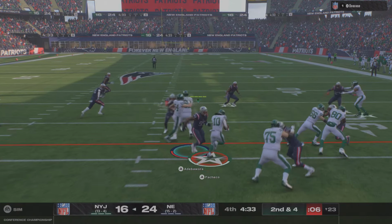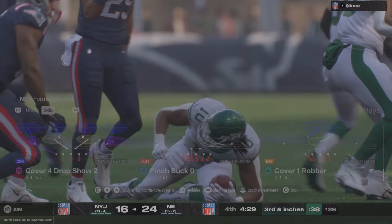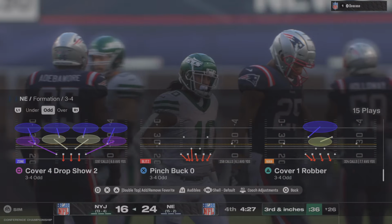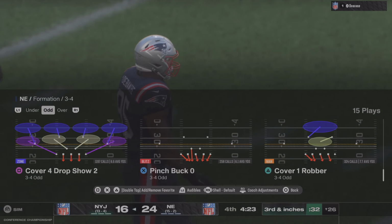A handoff to Pacheco. And he'll be near the 1st down marker. It's called a gain of 3, but a short yardage situation coming up on 3rd down.